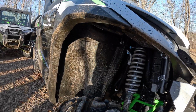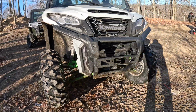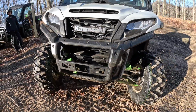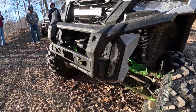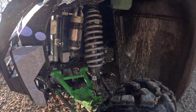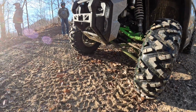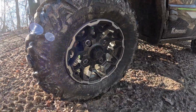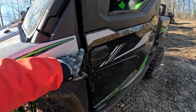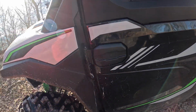Those are great for keeping sticks and other debris from going into the cab. It comes winch mount ready, so you can bolt any winch on there you want. They do sell the Warn winch. 12.7 inches of travel. This one has about 14 inches of ground clearance with 8-ply tires. Full doors. It looks like you can take the doors off really easy because they're just held on with little C-clips.